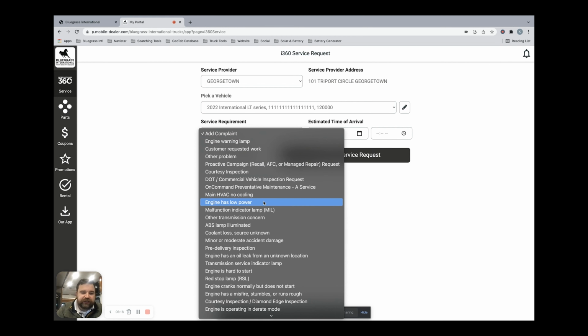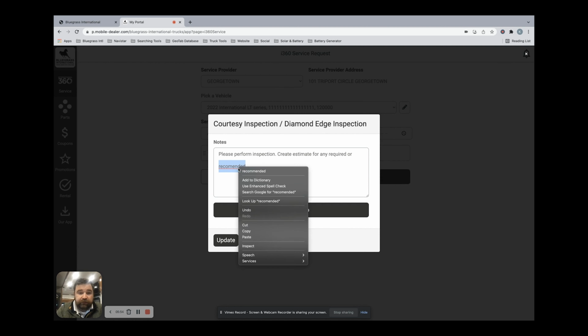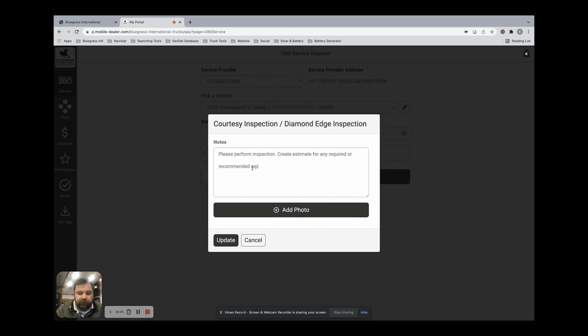Let's just do a courtesy inspection. My vehicle's not broken down, but I just want to have an inspection because I'm over the road, so I don't want to break down out of town. And then you can put in notes: please perform inspection, create estimate for any required or recommended repairs.